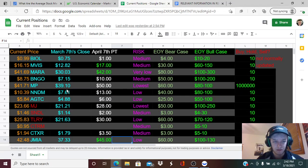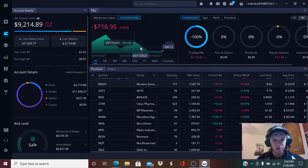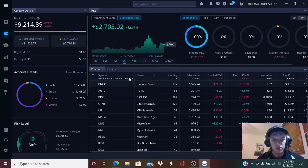Current positions. All right, let's just go over here to my account. All right, we're getting absolutely obliterated on the day. We're down $700, almost down $800. And this is why I'm not freaking out, though. This is why you shouldn't be freaking out either.